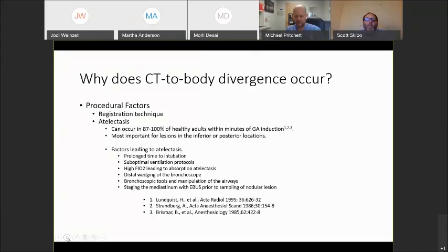So the things that are going to cause atelectasis are prolonged time to intubation, suboptimal ventilation protocols, high FiO2 leading to absorption atelectasis, distal wedging of the bronchoscope, bronchoscopic tools and manipulation of the airways causing local atelectasis, especially right around where you're trying to biopsy.